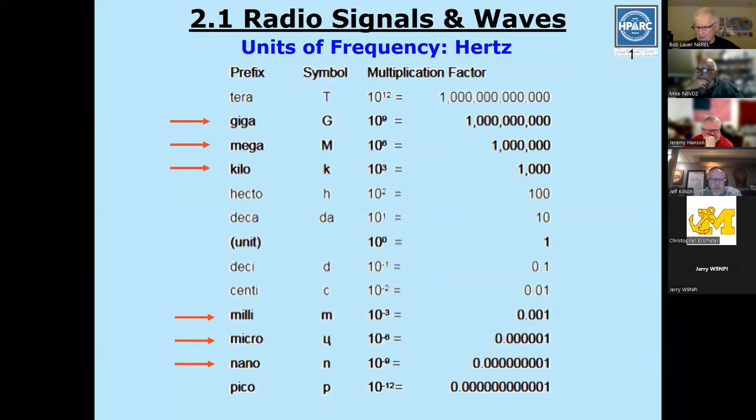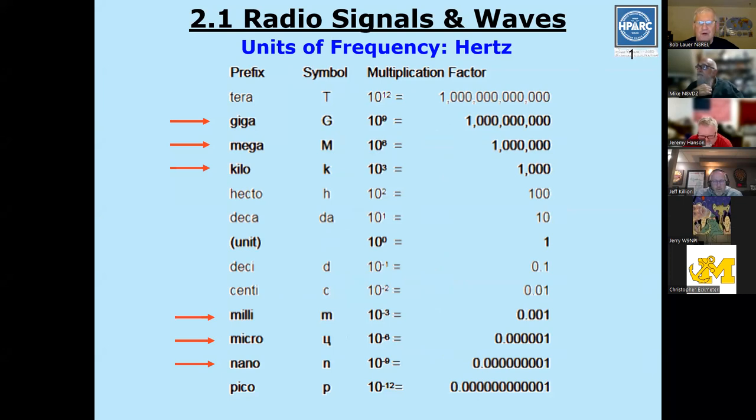Now, for your technician exam, there's really not a lot of math. There's, in fact, really no math. But you've got to get used to the nomenclature for the frequency numbers.